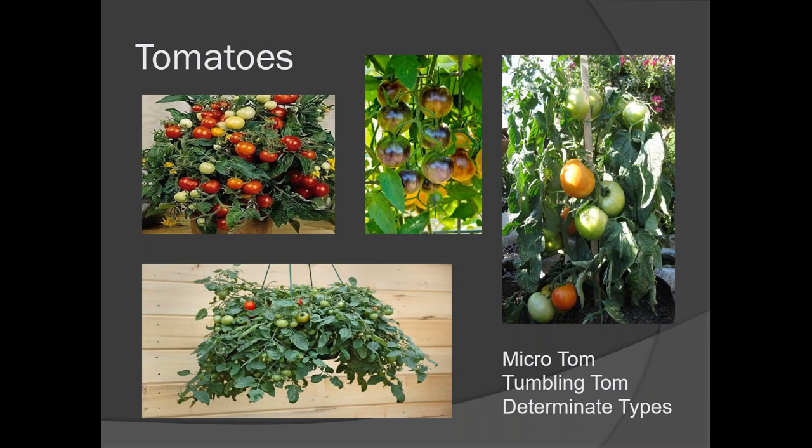Tomatoes can be fun in pots. I had mentioned my friend that grows one in a hanging basket, but they're doing a lot of hybridizing here. As you can see, Micro Tom has been out on the market for a long time, but there's Tumbling Tom. I saw one at one of the colleges at one of the trade shows, and they have test gardens there.